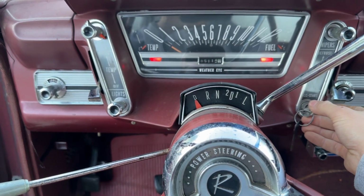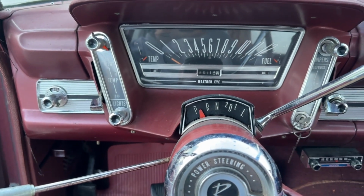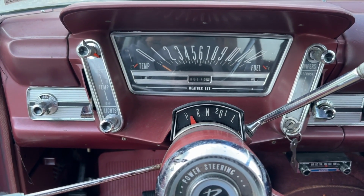Let's go ahead and see how she starts. Listen how quick that thing starts up. You can't beat that.